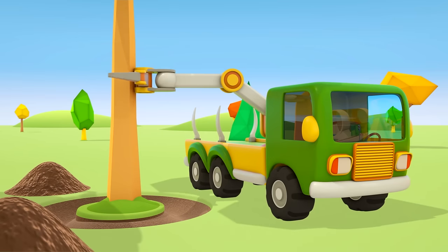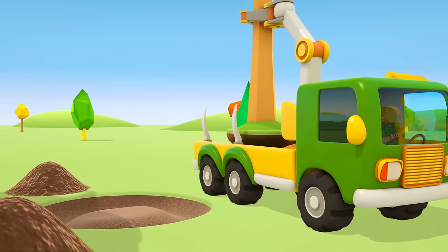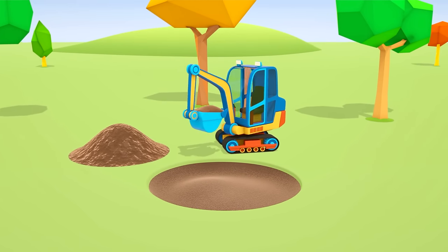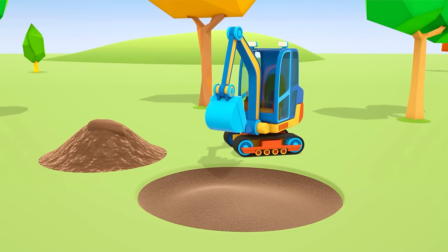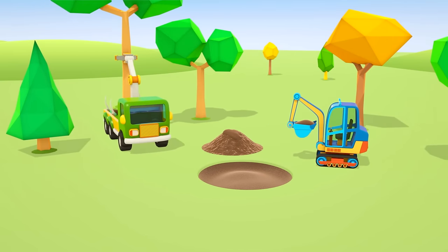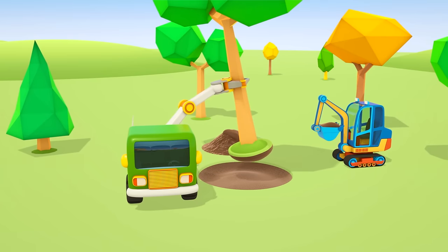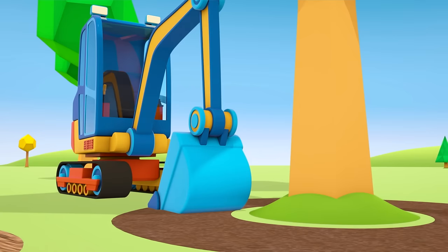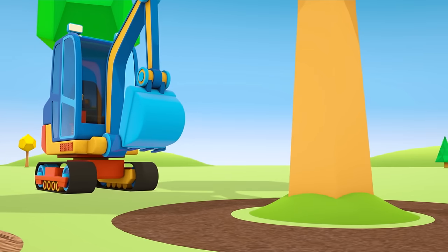The timber truck is grabbing the trunk with its claw and pulling the tree out of the ground. They'll plant the tree in the park, right here. The digger is finishing digging the hole for the tree. All done.